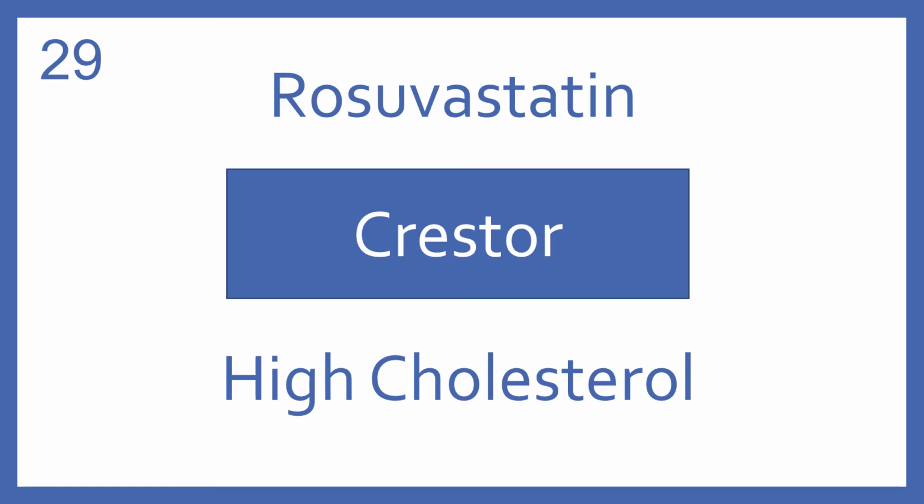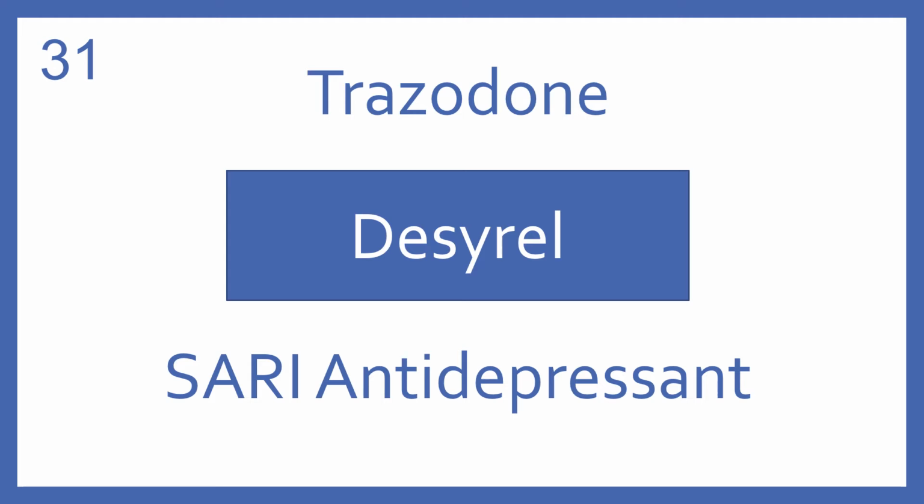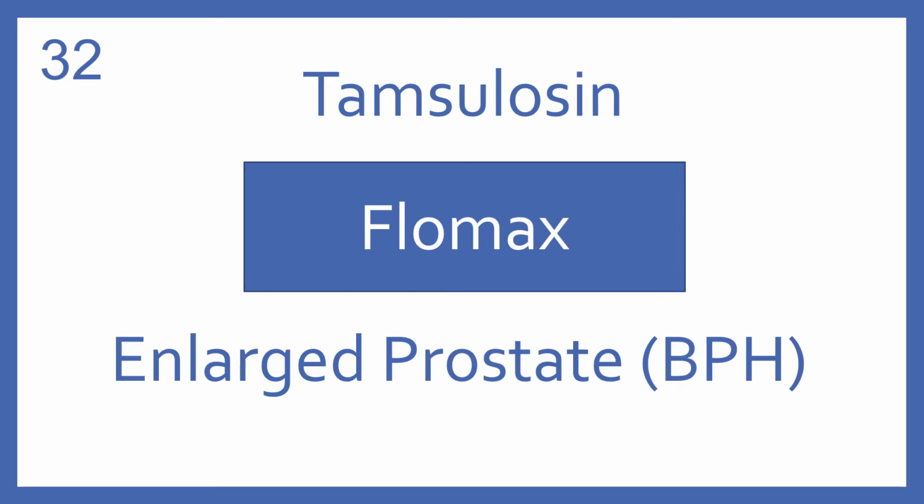Rosuvastatin, brand name Crestor. Rosuvastatin is an HMG-CoA reductase inhibitor for high cholesterol. Pravastatin, brand name Pravachol. Pravastatin is an HMG-CoA reductase inhibitor for high cholesterol. Trazodone, brand name Desyrel. Trazodone is a SARI antidepressant. Tamsulosin, brand name Flomax. Tamsulosin is a urinary selective alpha blocker for enlarged prostate symptoms.